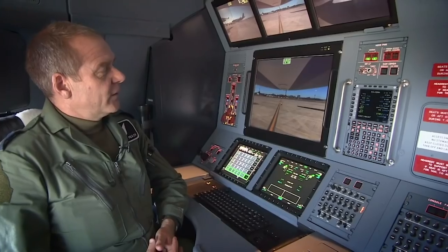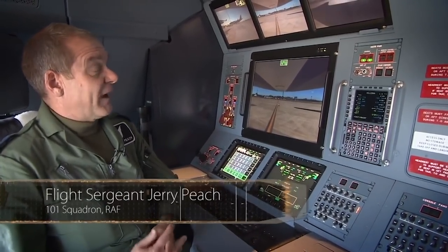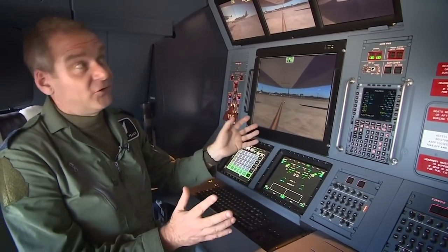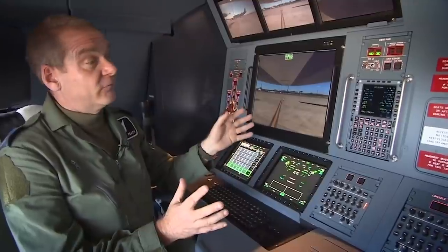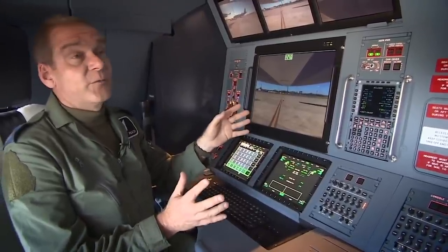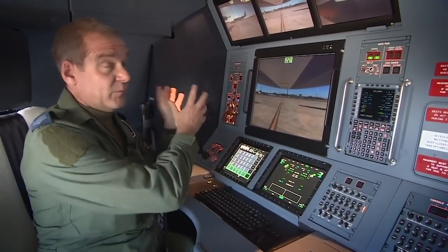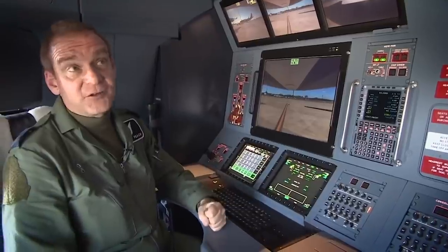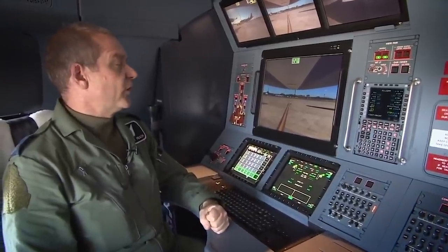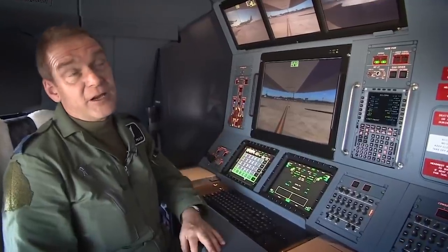Okay, the job of the mission system operator, or MSO as we normally call it, is to carry out the air-to-air refueling. The pilots get us to the area we want and to coordinate things, but once the receivers arrive, we look after them from the point of joining the aeroplane to receiving their fuel, and then immediately prior to departing them, doing whatever they want to do next. So we control the delivery of the fuel and the movement of the aeroplanes around the rear of the aircraft.